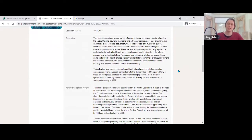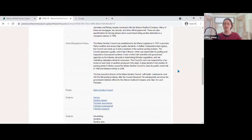Below that, we have something called an admin biographical history. And that talks about what the entity is that created it. In this case, it is the Maine Sardine Council, which was established to promote the sardine fishery. And so because it was established to promote the sardine fishery, the kinds of documents that they produced are mostly promotional, and that will help you figure out whether or not it's what you want in looking at research.